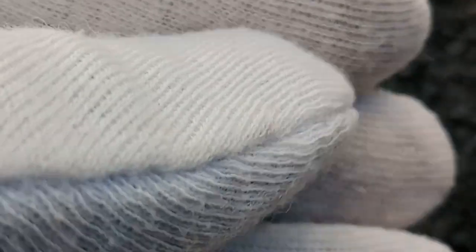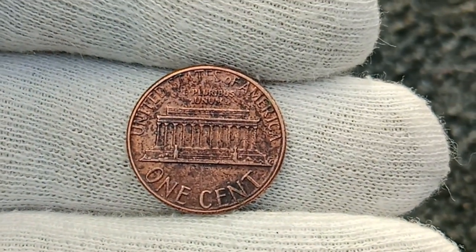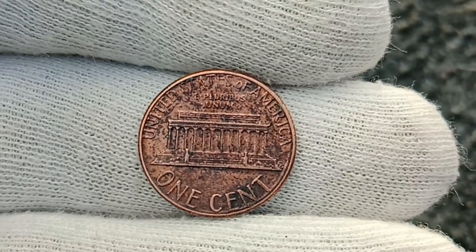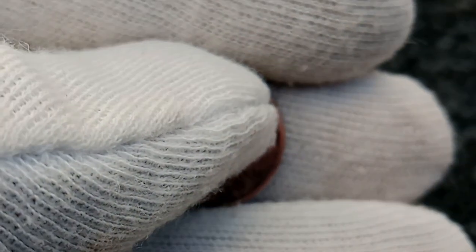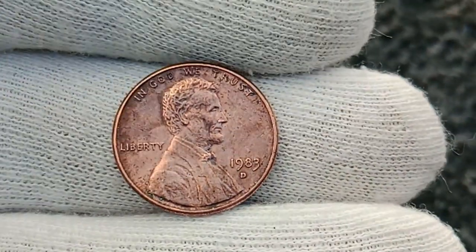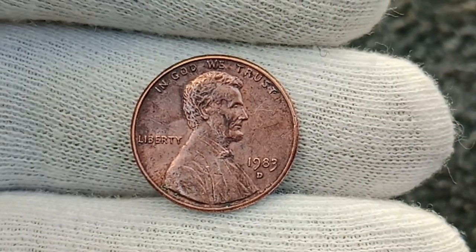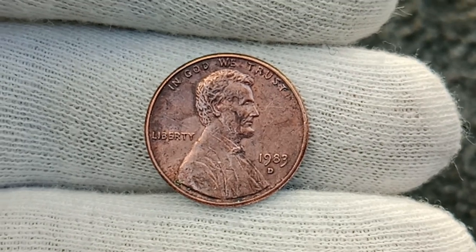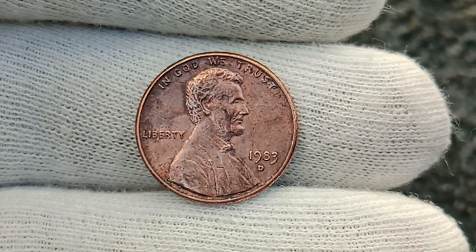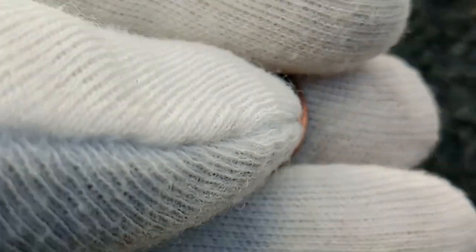To be absolutely certain that you found a genuine 1983 D copper planchet penny, you'll want to get it professionally graded and authenticated. Coin experts use specialized tools and tests to determine whether a coin is a genuine error or just a normal penny that has been altered. Getting a coin like this graded by a professional service like the Numismatic Guarantee Corporation, NGC, or Professional Coin Grading Service, PCGS, will not only confirm its authenticity but also determine its grade. The higher the grade, the more valuable the coin.